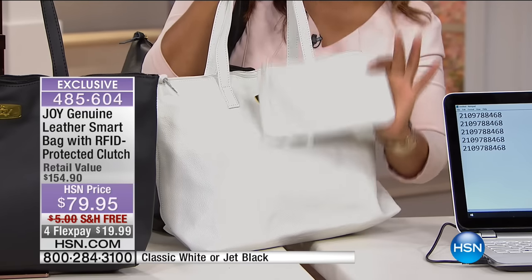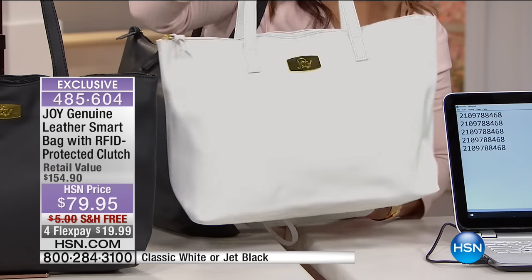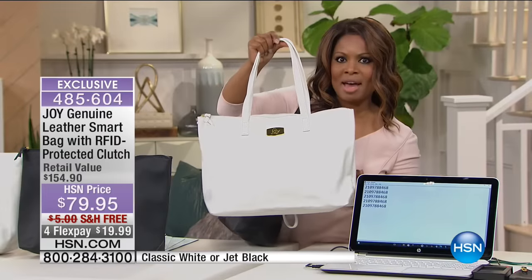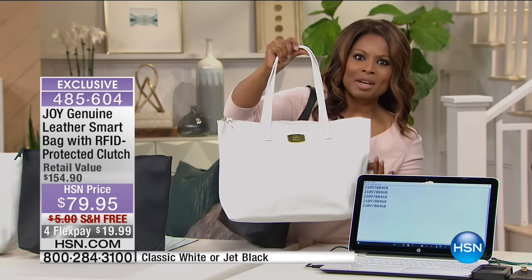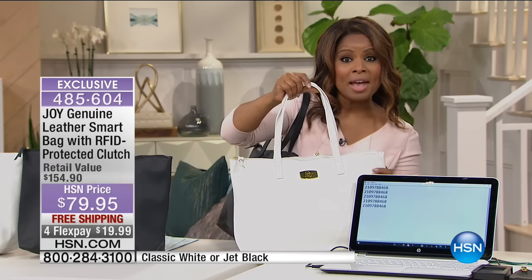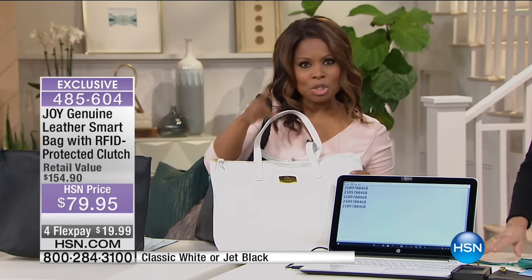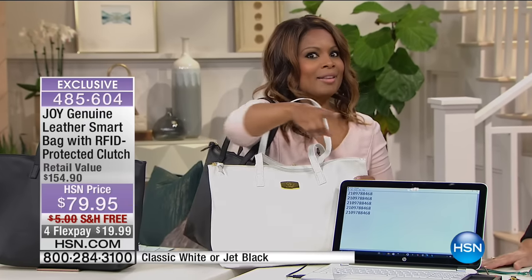Okay, so again, RFID technology in the clutch, and then that beautiful high-quality designer leather handbag. Call if you'd like to have it, limited quantities, but thank you, thank you, thank you for your phone calls. Don't miss out.